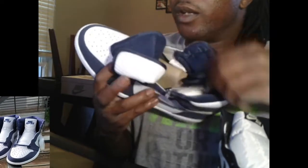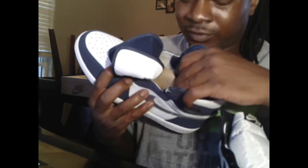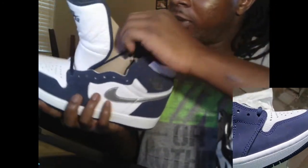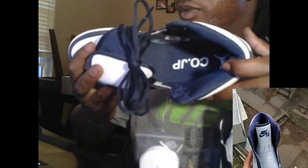I should have took the shoe tree out. But see how easy they turned over? Don't take the shoe tree out. And I got both of these for resale. I didn't cop on no drops. The sneaker apps, it's trash. Usually I cop on Finish Line. I always cop on Finish Line.